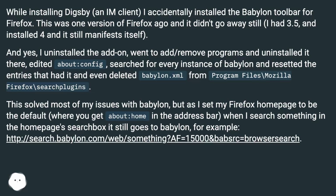And yes, I uninstalled the add-on, went to Add/Remove Programs and uninstalled it there, edited about:config, searched for every instance of Babylon and reset the entries that had it, and even deleted babylon.xml from Program Files/Mozilla Firefox/searchplugins.